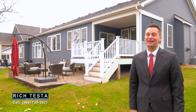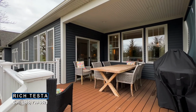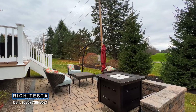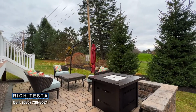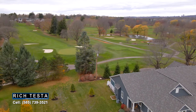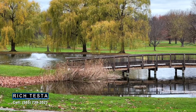Sit back and relax overlooking the golf course, with an expansive covered deck, perfect for summer dinners, and spacious patio, great for entertaining. All overlooking the Locust Hill Country Club with scenic ponds and fountains. Get a hole-in-one at the Locust Hill Country Club.